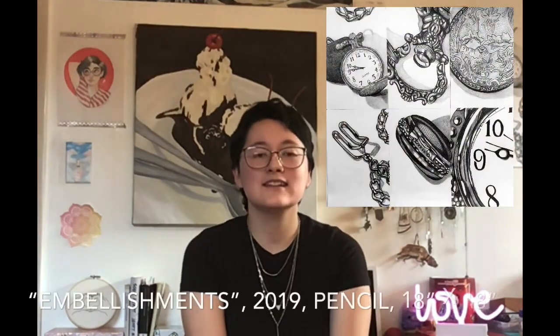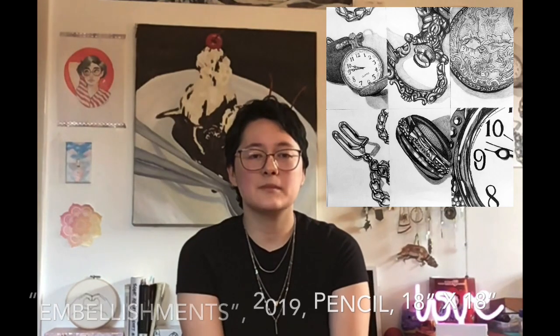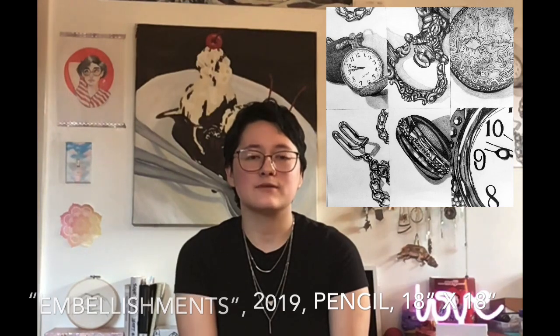The next piece that I did is called Embellishments, and it's a realism about a clock. It was one of my AP Art summer assignments, and I really wanted to show the golden details of the clock and the shining highlights, so I did very high contrast realism, which was a first for me. It was mainly to show that I could do realism and that I could also work with pencils, because it is a pencil drawing.